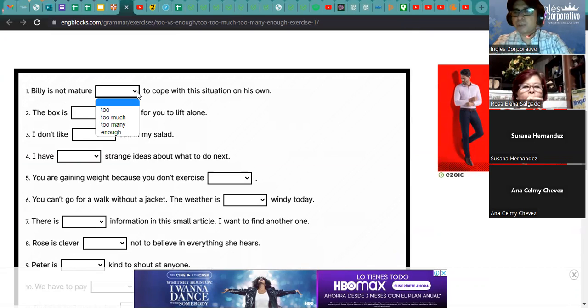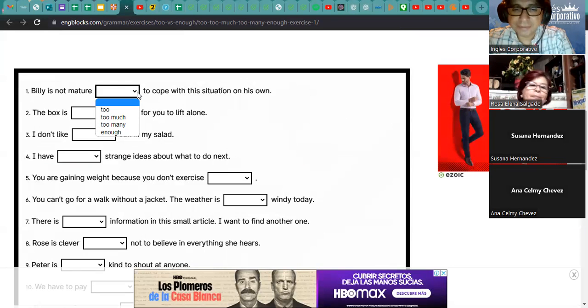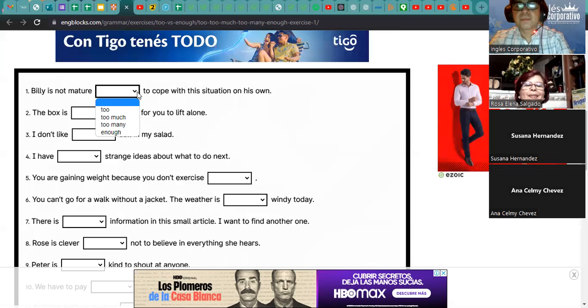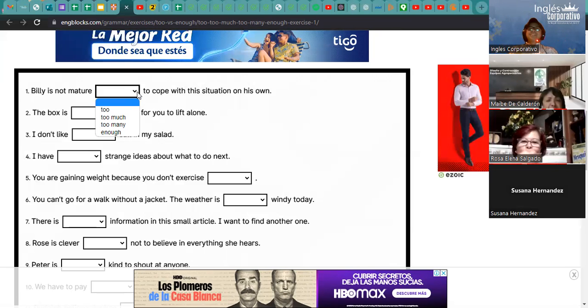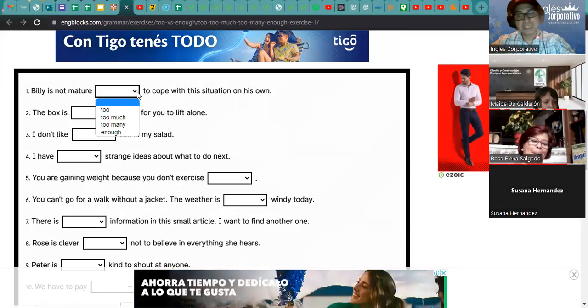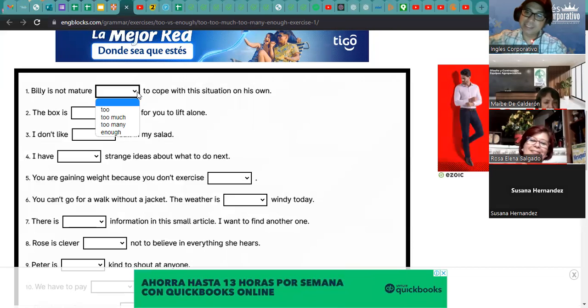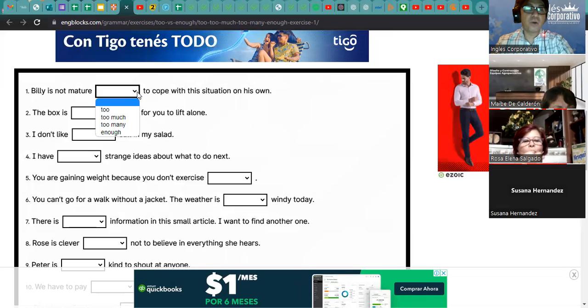Let's remember what is enough. Do you remember what is enough? Enough is sufficient. Enough is when you have exactly what you need, no more, you don't need more. And too is excessive, right? It's not good. Okay, so, Billy is not mature. What do you think? Is it too much, too many, or enough to cope with his situation on his own?